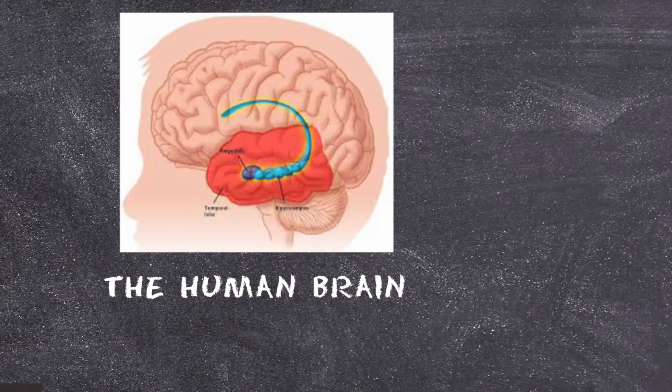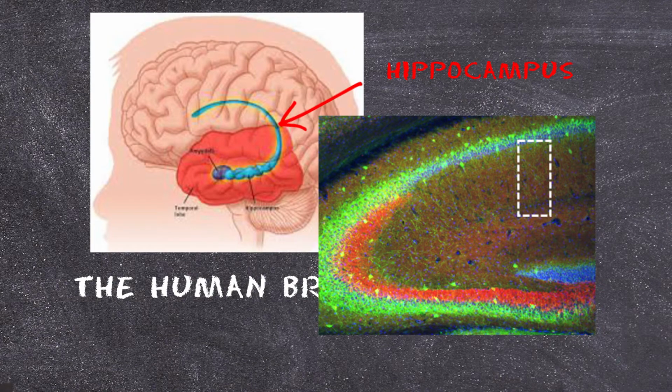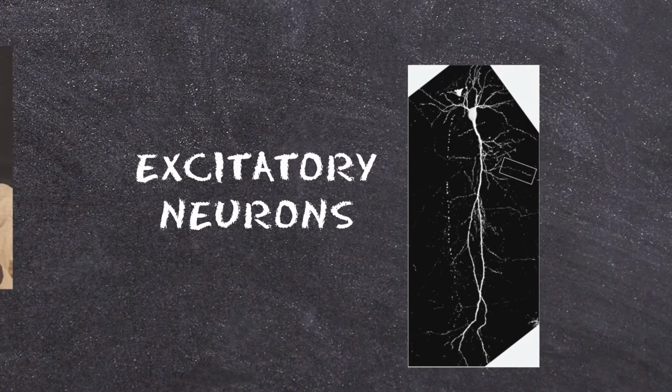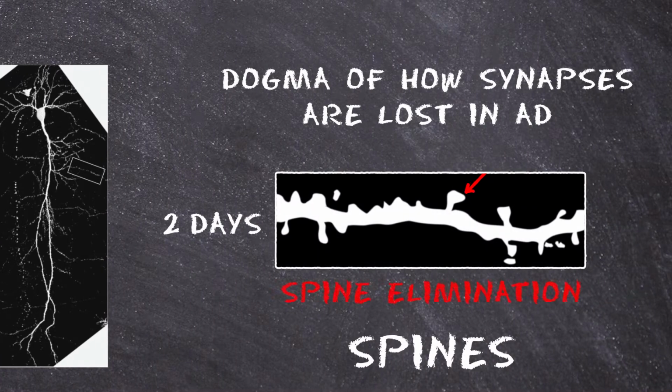The current dogma is that in places like the hippocampus, a major site of learning and memory in the brain, synaptic connections among excitatory neurons, visualized as postsynaptic dendritic spines, are excessively eliminated in Alzheimer's disease, causing memory deficits. Yet little work has been done to substantiate this claim.